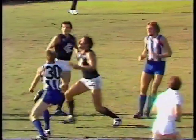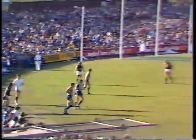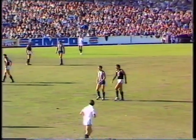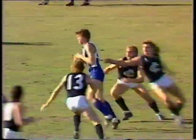And for the ball to come back into play. Knocked out by Jones again. It's a long knockout. It'll go to the boundary line and out of bounds. This time it's about 35 metres around from the North Melbourne goal. 5 minutes have gone in the third quarter. Perovic in ruck. Tanner.